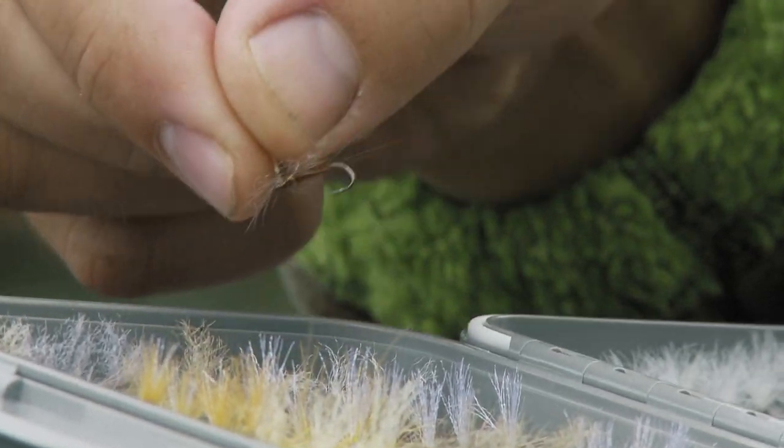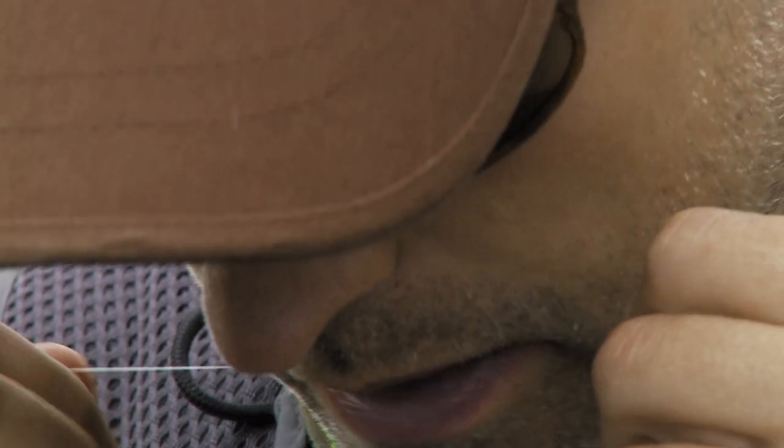In these waters, an exact imitation is not necessary, and Morten's using an imitation in the same shape, size and colours as the natural.